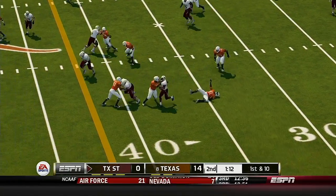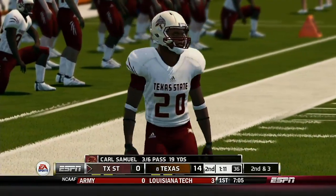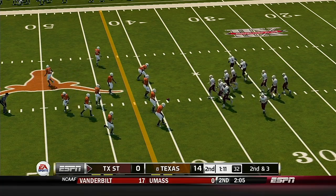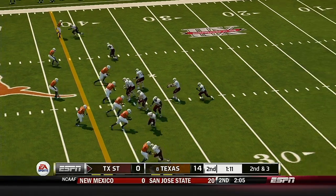Throws it in a hurry. He's tackled at about the 39-yard line. He ran a good-looking route and picked up positive yardage. That he did, and he made a good catch. That short passing game is where you see all those hours in the summer that you put in pay off. Second down, and they're going to need about 3 yards to pick up the first down.